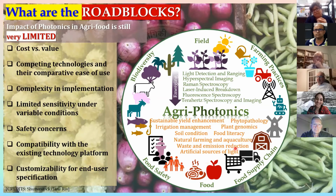I mean, you can think of so many different kinds of application, and not just in terms of field or food, but actually throughout this entire chain, from farming practices to food supply chain. Basically, I'm talking about food quality monitoring and all these sort of things. Also food safety, again, the same thing. Not only that, we can also think of how to reduce our wastage, whatever we are throwing out, that shouldn't be the case.